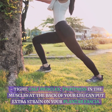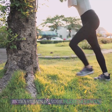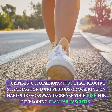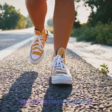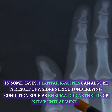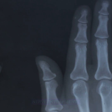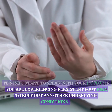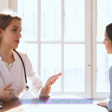Tight calf muscles. Tightness in the muscles at the back of your leg can put extra strain on your plantar fascia. Certain occupations, jobs that require standing for long periods or walking on hard surfaces may increase your risk for developing plantar fasciitis. In some cases, plantar fasciitis can also be a result of a more serious underlying condition such as rheumatoid arthritis or nerve entrapment. It's important to speak with your doctor if you are experiencing persistent foot pain to rule out any other underlying conditions.